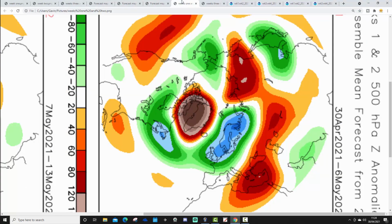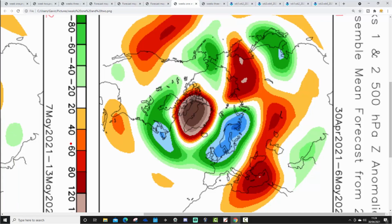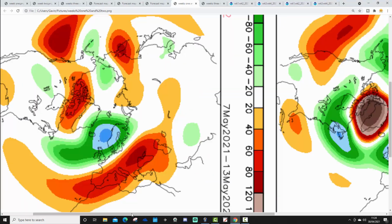Right, let's see how the CFS V2 compares. So again, these are 500 millibar heights broken down into week periods. The first week period takes us from the 30th of April to the 6th of May. The coming week is unsettled again with low pressure across northern and western Europe combined with high pressure up towards Greenland, blocking things out, sending the jet stream southwards and pulling in very chilly sort of northerly winds. So cool and unsettled in the week ahead.